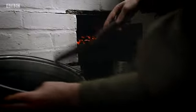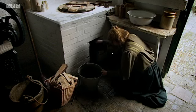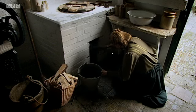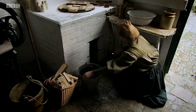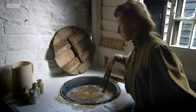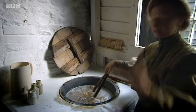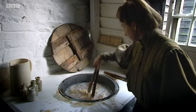Ruth is using a copper to warm the fleeces, a large cast iron tub heated from below. Right, now I've just got to bring this up to the boil, and that will melt all the fats in the wool and allow them to be released from the wool, and they'll start to rise to the top of the vat.